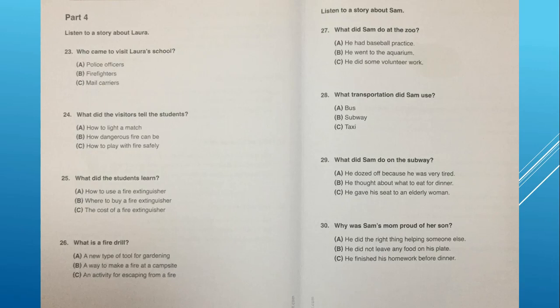Number 23. Who came to visit Laura's school? A. Police officers. B. Firefighters. C. Mail carriers. Number 24. What did the visitors tell the students? A. How to light a match. B. How dangerous fire can be. C. How to play with fire safely.